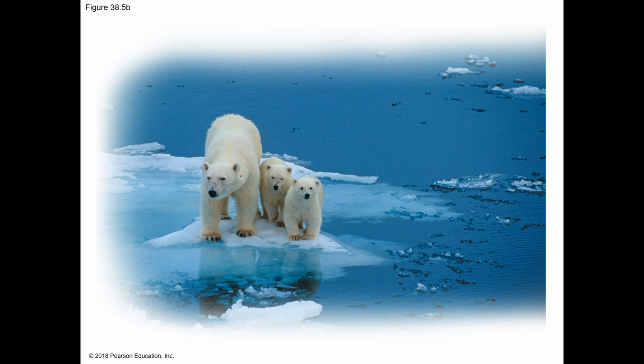We've also seen that species that live on mountaintops or polar regions essentially just have nowhere to go as their habitats are being lost. We see polar bears that rely on these ice sheets to be able to stalk their prey. As the ice melts, scientists are finding populations of polar bears that are showing major signs of starvation. There are a couple of species of penguins that are also declining due to the loss of these polar ice sheets.